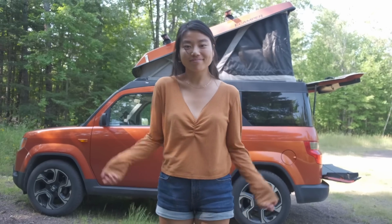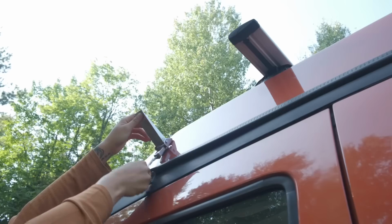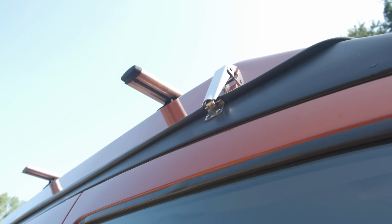So today, I'm going to walk you through how I bought Mango, my Honda Element e-camper, and share with you my simple 5-step process I use to buy my car. I hope this will be helpful to you too.